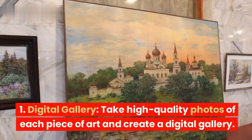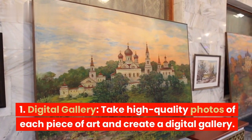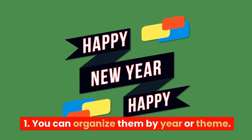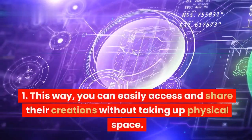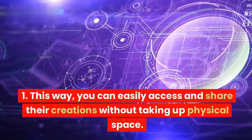1. Digital gallery. Take high-quality photos of each piece of art and create a digital gallery. You can organize them by year or theme. This way, you can easily access and share their creations without taking up physical space.